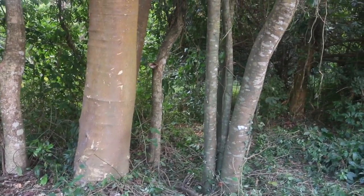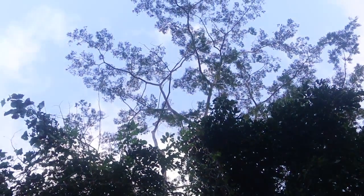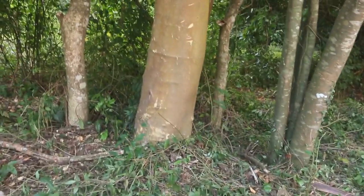We don't know if it's male or female, so we're just gonna let it grow, but it's not producing anything because this tree right here, which goes up to the sky, it's huge, is shading it out and probably choking out a lot of its resources. So this one's gotta be cut down, and then we'll free that one up.